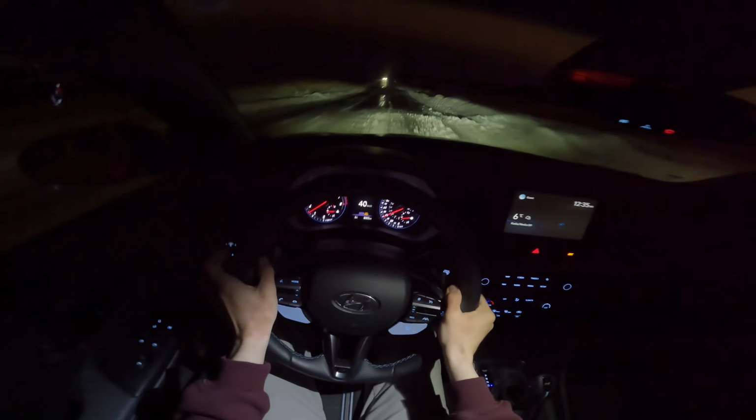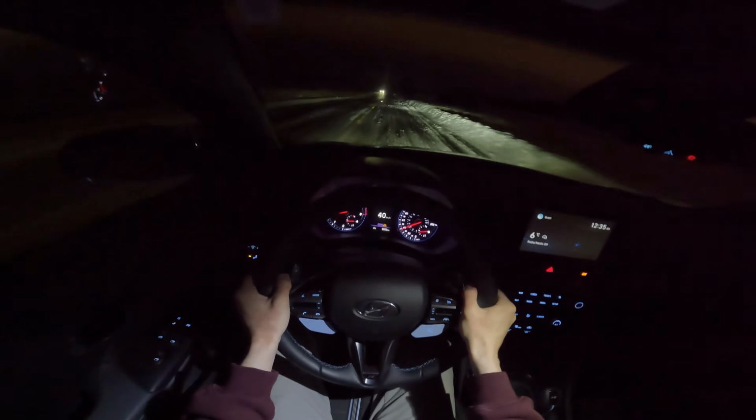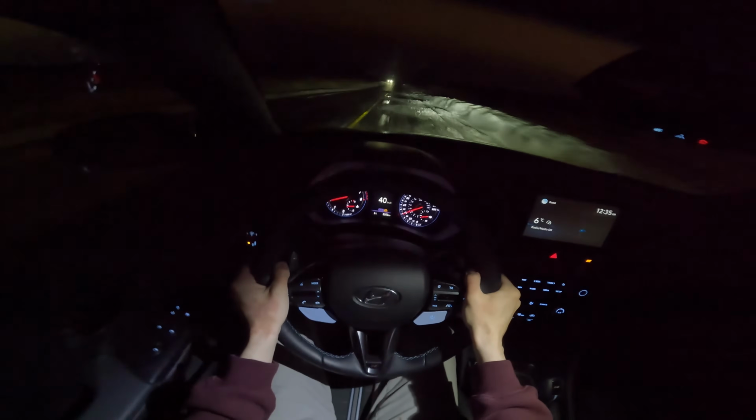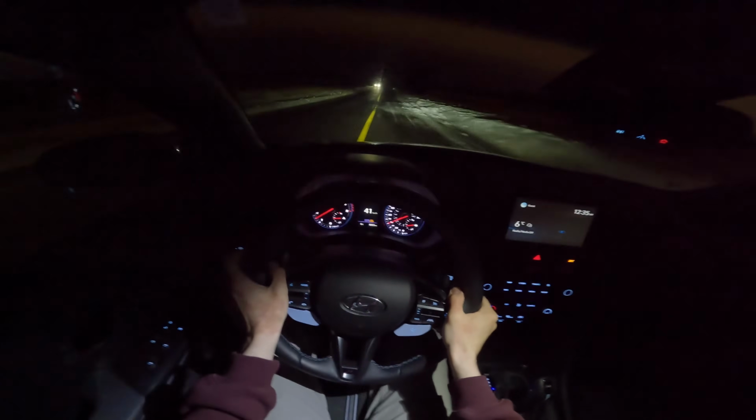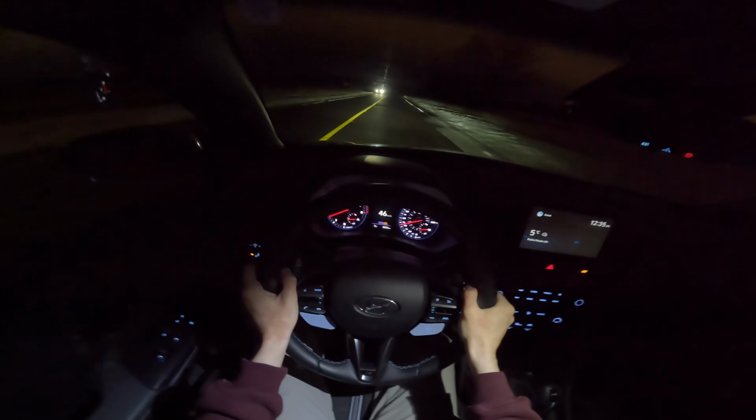Okay, more snow. No idea what these guys are doing. Maybe the same thing I was planning on doing. But we're definitely not going to do an acceleration run next to another car. Gotta keep it safe at all times.